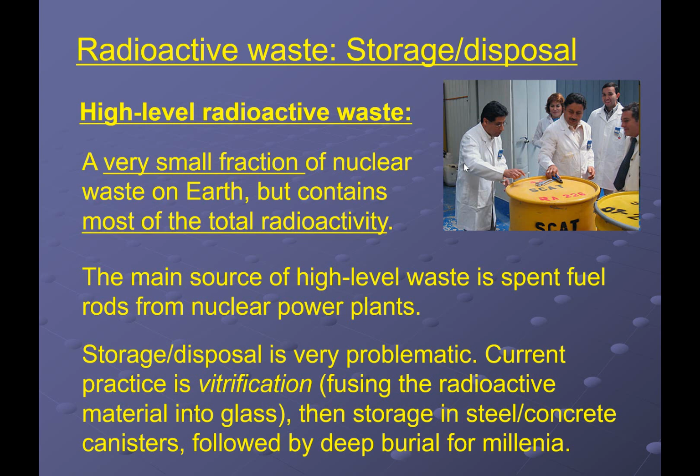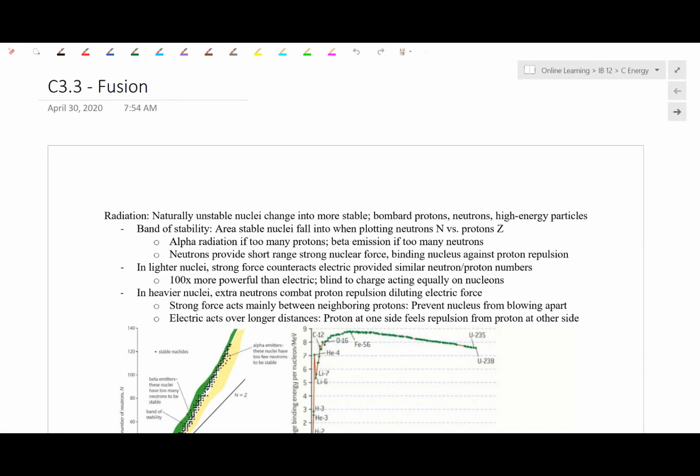So not the best scenario, I know, but that's what we have so far. Let's switch over to our textbook notes and have another look. Okay, so continuing to look at our textbook section on fusion.